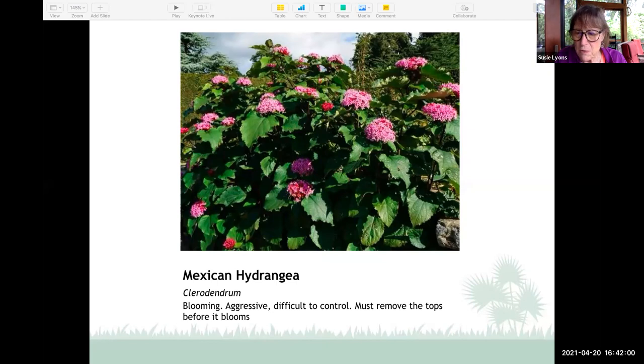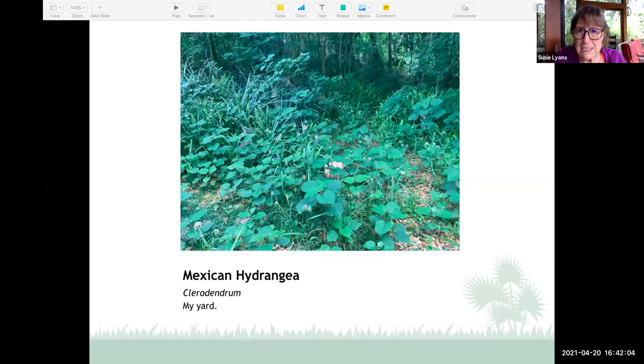And I'll show you just a little bit of what it looks like when it does its own thing. And that's only in one small section of the side of my yard. And I would say I have 5 times that amount of plants growing in my yard. And I think there used to be 3. So I don't know why it's not on the list. I couldn't find it on the list.